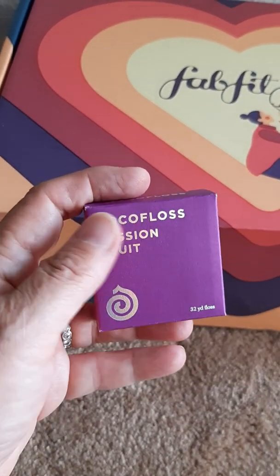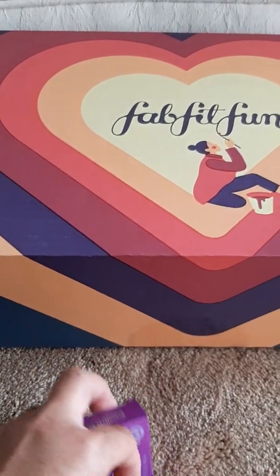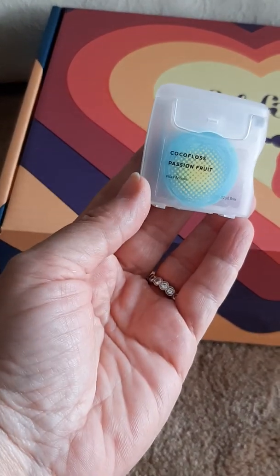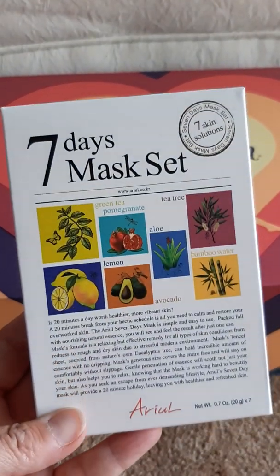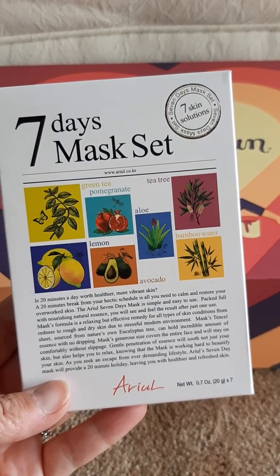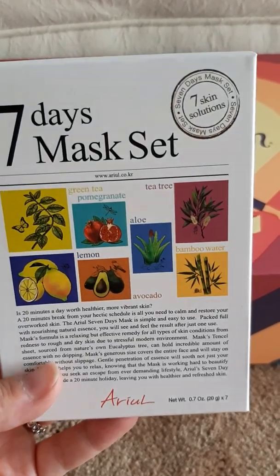Cocoa Floss Passion Fruit. I thought this would be a little fun to try. It's not. 7-day mask set. Aloe, tea tree, bamboo water, avocado, lemon, green tea, pomegranate. This looks fun.